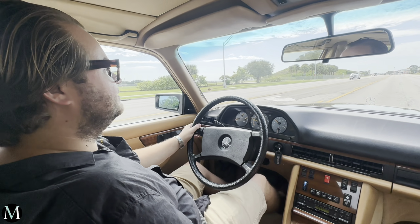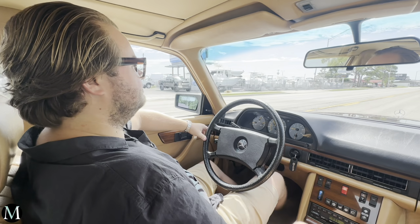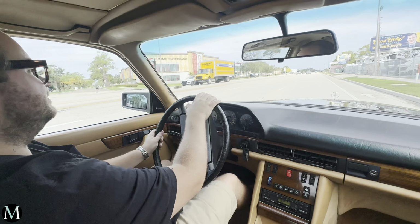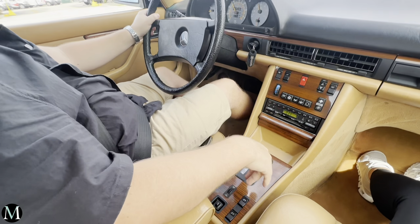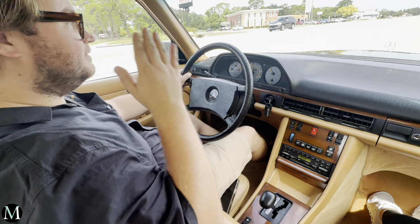We're just going to make a quick loop and turn around. Air conditioning. Steering is really good. Probably can't even hear me. Shifts smoothly. We did new shifter bushings in here, so there's no slop. Just perfectly goes into gear. There's no delay for it. Everything functions nicely there.